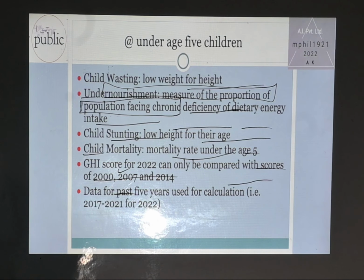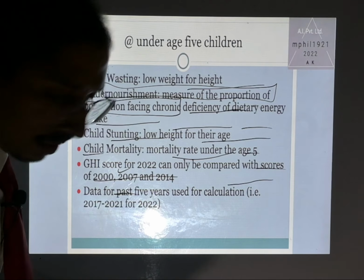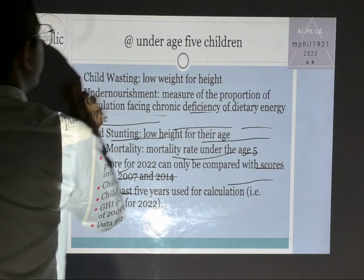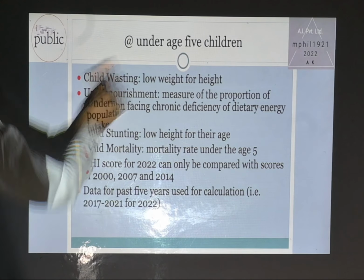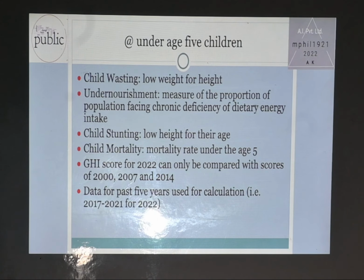Now this Global Hunger Index is defined for children under age 5. So what is child wasting? This is the first indicator. Wasting is defined as having low weight for the respective height. And undernourishment is defined as the proportion of the population facing chronic deficiency of dietary energy intake, measured in calorific value.